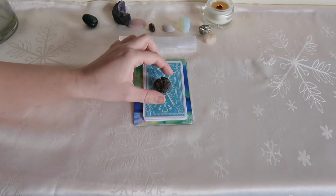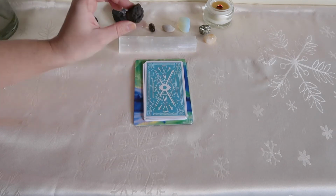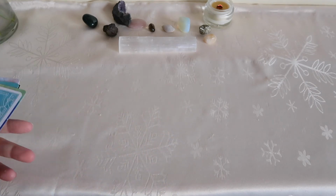Hey pile 3, so last but not least, if you chose this piece of volcanic rock, this is for you. So I'm just going to lay everything out and then we're going to go through it.